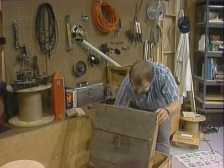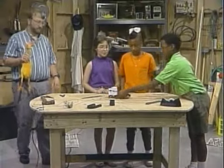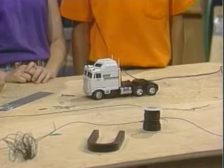Here it is. Hey, Dad. Hey, Dr. Dad. Hey, guys. What's up? We're having a little trouble with Freddie's truck. Oh, yeah? What's the matter, Freddie? Well, it only goes in reverse and it doesn't make any sound, but it still works, see?